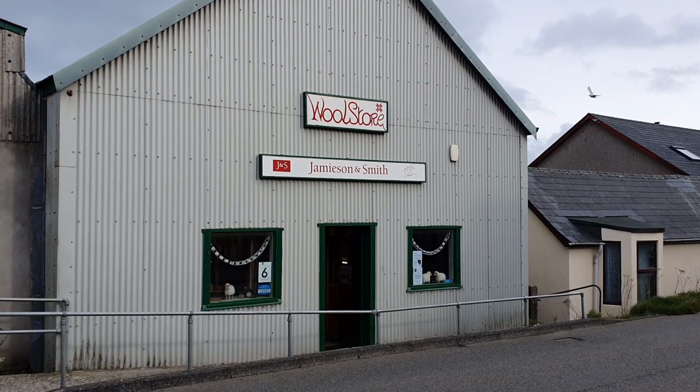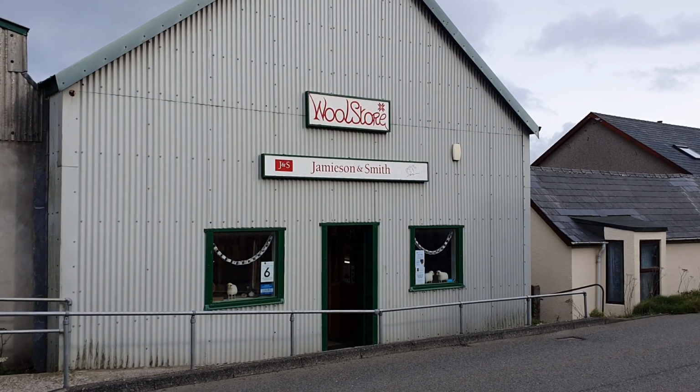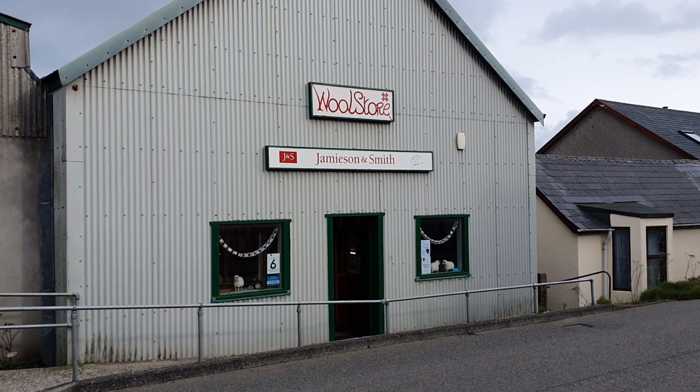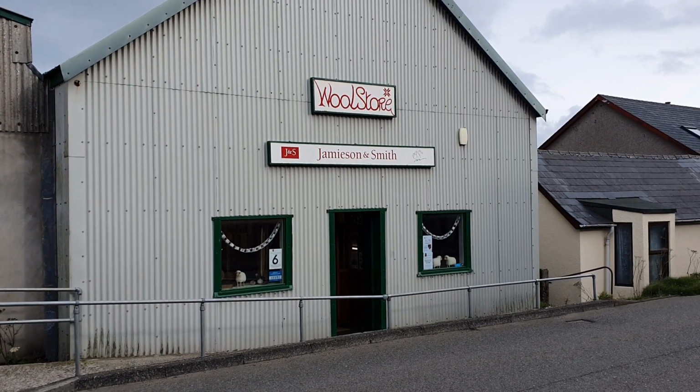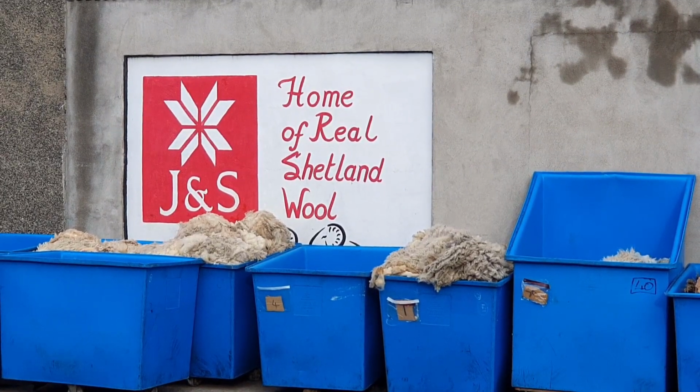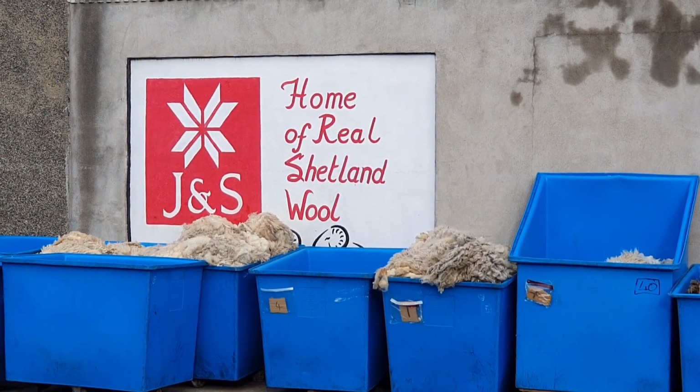We're leaving the town centre now and heading towards the outskirts of town. One important place we need to visit is Jamieson & Smith wool brokers. This yarn store is a must for woolly visitors. Check out all that wool.